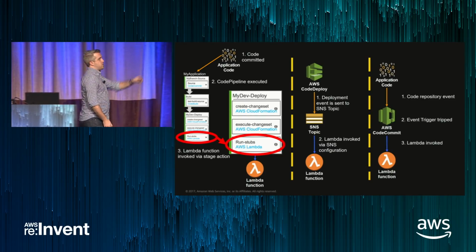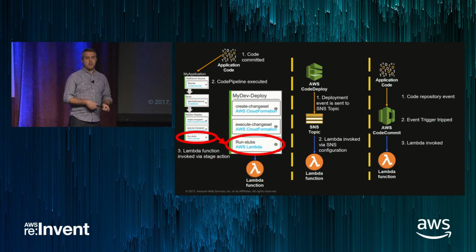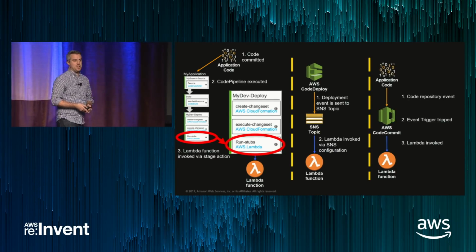And then lastly, Code Commit, which is our hosted source control service, which just last week got pull requests, one of the most requested capabilities in Code Commit.